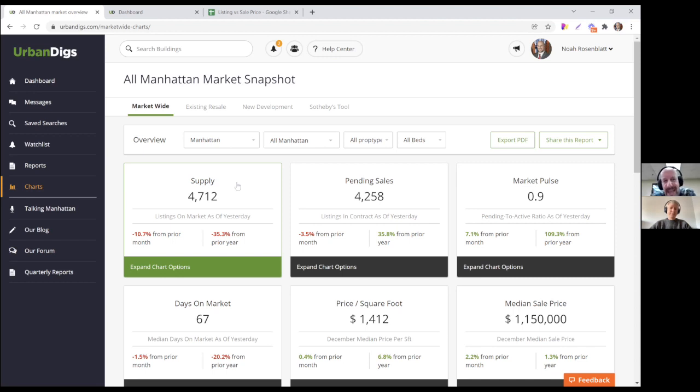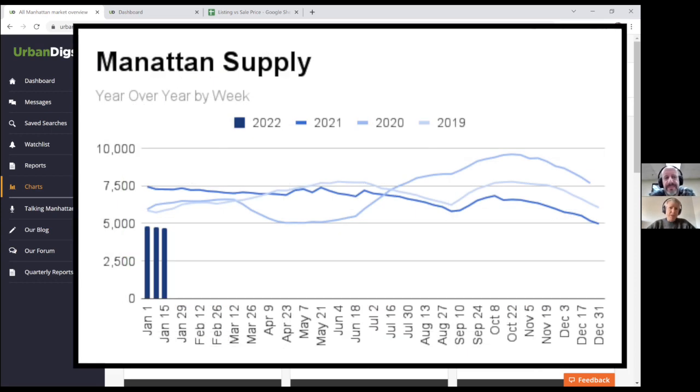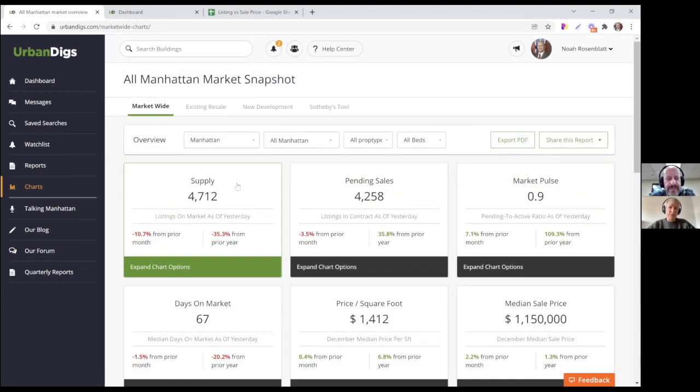We're looking at Manhattan supply. There's not much of it, 4,712. Show us that chart. That's a decrease of almost 1%. That's probably the shallowest decrease we've seen in several months. And I think we might see supply bottoming here in anticipation of a listing wave later this winter. I would agree with that. I think we're in a bottoming process right now, looking ahead at the listing season.